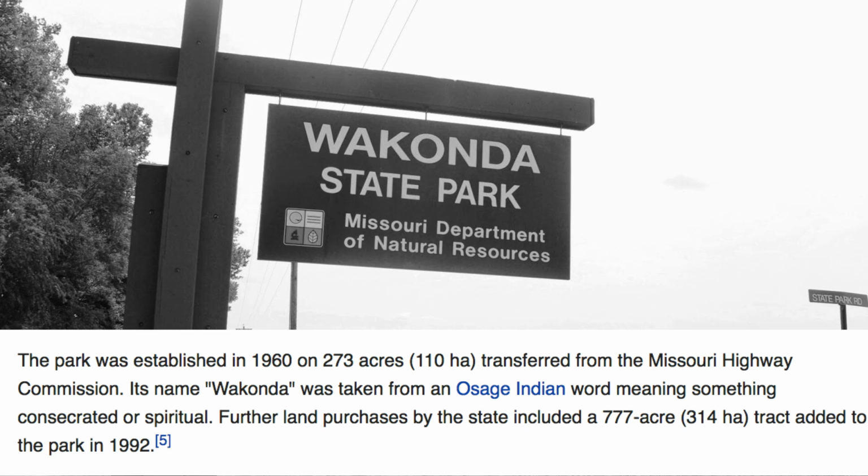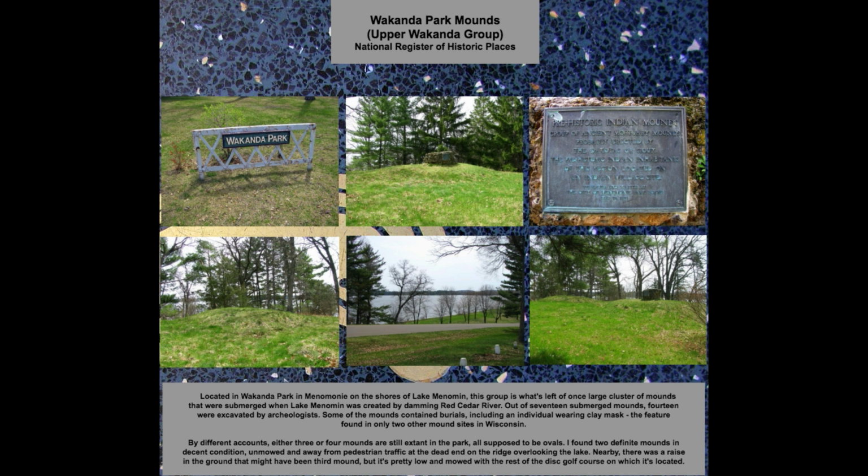Further land purchases by the state included a 777-acre tract added to the park in 1992. Look at those numbers, 777. Alright, so again, as you can see, more correlation of what Wakanda means. And now I want to talk to you about Wakanda Park Mounds. This is in Wisconsin, Wakanda Park.